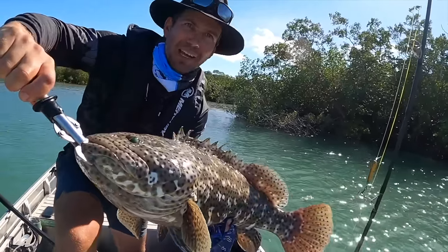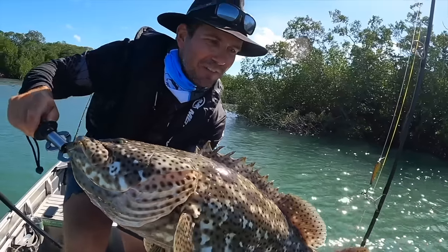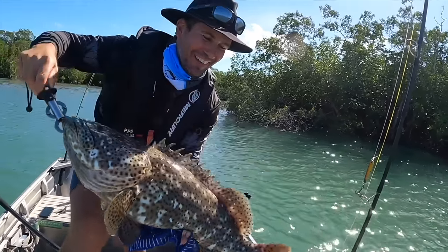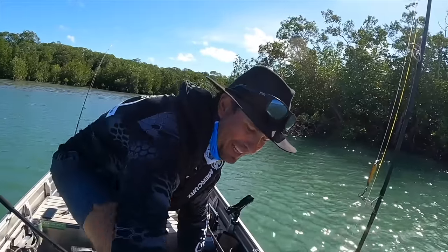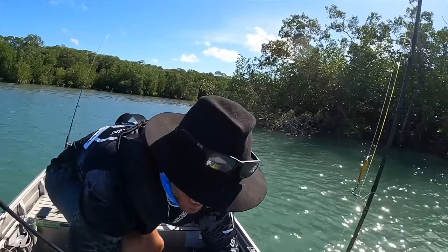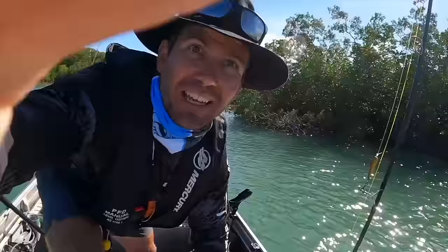Oh, out of about 2 meters of water. Have a look at the size of that cod, would ya? Oh, I'm gonna put him on the mat and see if we can't see how big he is. God, he's heavy, man. He's so heavy.